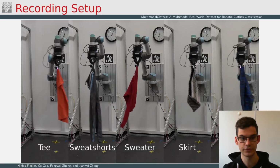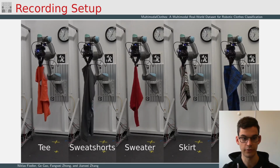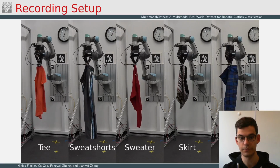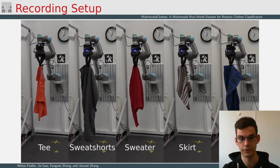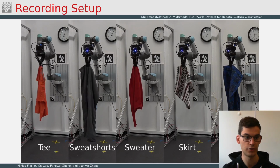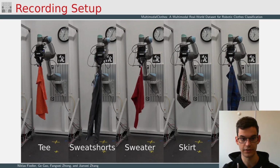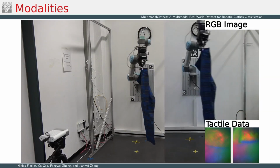Our data collection process was conducted as follows. A human operator places a piece of clothing in a robotic gripper mounted to a robot arm. The arm moves the piece in front of the depth camera, and then the piece is rotated at a fixed velocity. During the rotation, our multimodal data is recorded sequentially. Each piece is rotated in both directions.